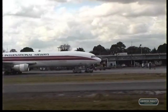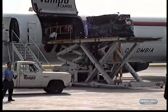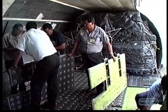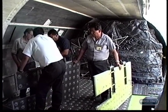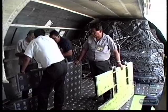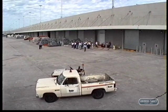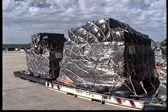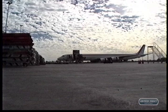For Grower Direct, that evening and nighttime flying requirement offers another advantage. After all, we want our flowers to stay cool. Planes like this are not equipped with refrigeration units, and once they reach Miami, their cargo is unloaded out onto the open tarmac. So much better if the unloading happens in the early morning before the heat of day takes hold.